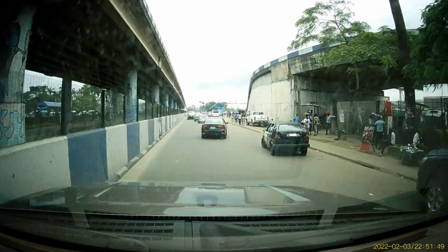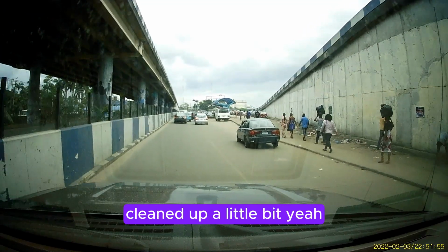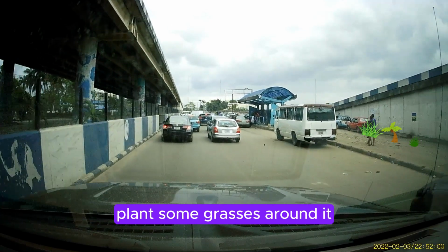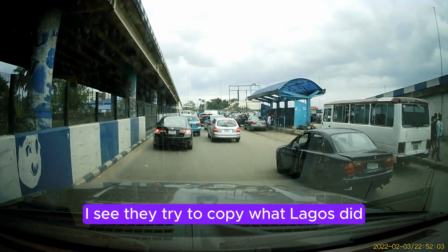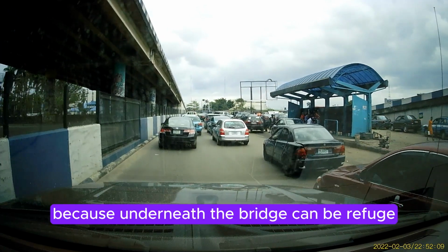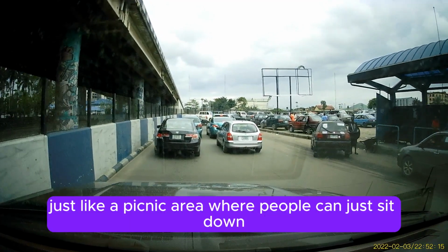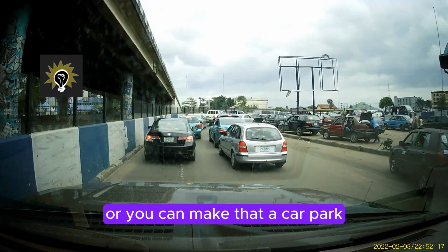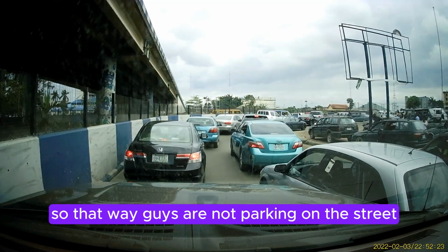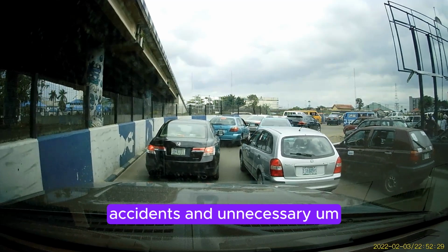Yes, it needs some work, to make it look nicer and cleaned up a little bit. At least do some repainting, plant some grasses around it, just like the fence on the left side. I see they tried to copy what Lagos did. But that's not necessary actually, because underneath the bridge can be a refuge, a park where people can go relax, like a picnic area, or you can make it a car park. So vehicles can park their cars there. You pay and park, do your shopping, so that way guys are not parking on the street and exposing their cars to accidents and unnecessary thefts.